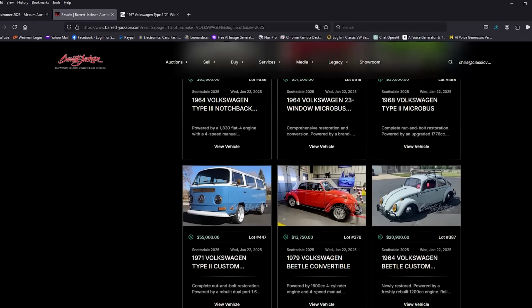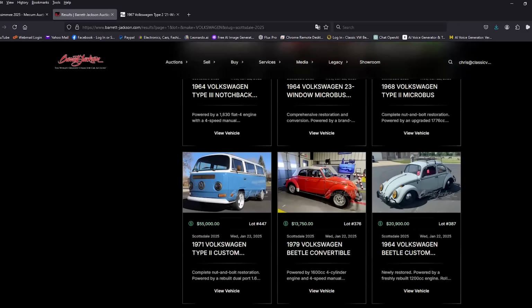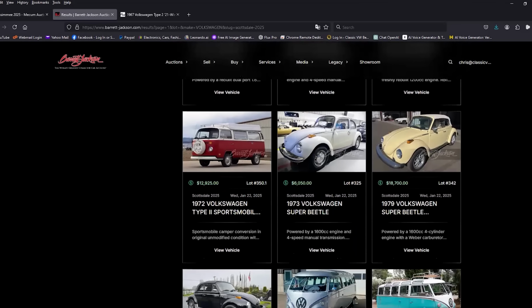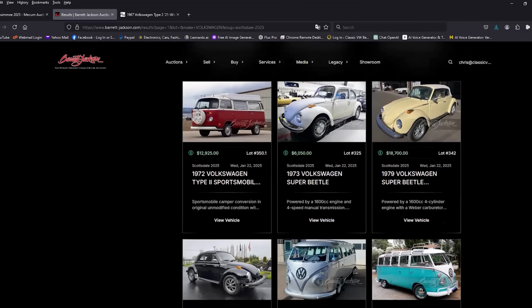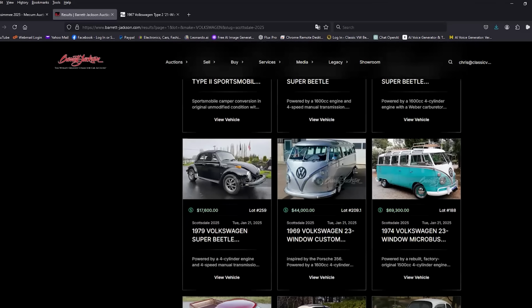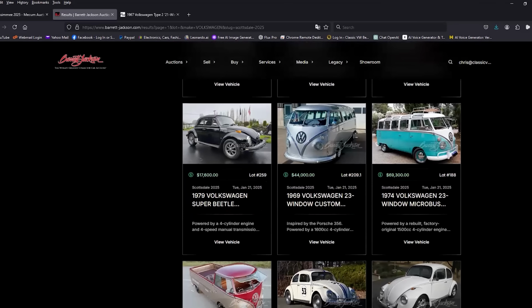But just again, a ton of Type 2 bus, and it seems like they're kind of overwhelming the listings here now. Some late model Super Beetles here. There's even a Beetle here. Super Beetle, $6,050. Here's another Type 2, a 72 for just under 13,000. A little more realistic numbers here, in the teens is generally where some of these things are.